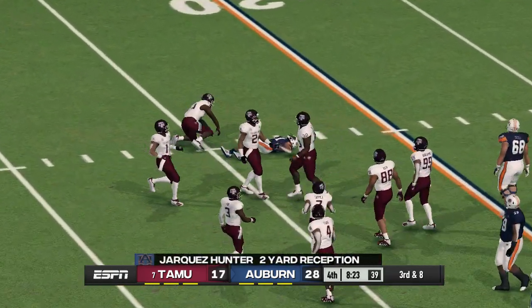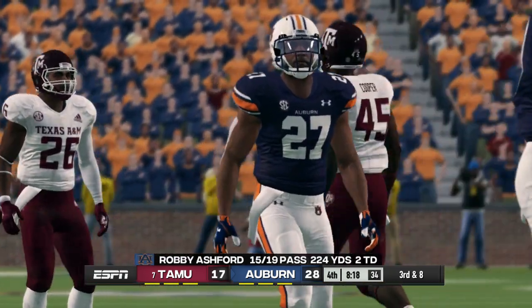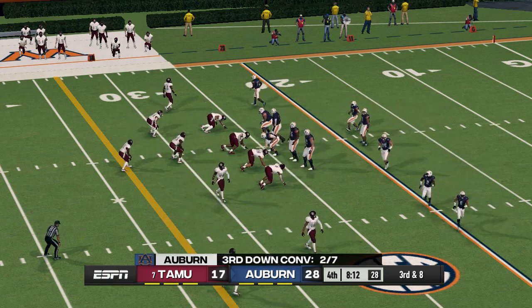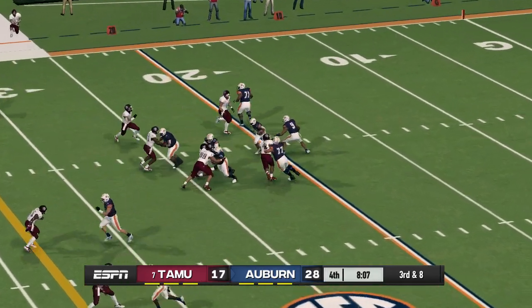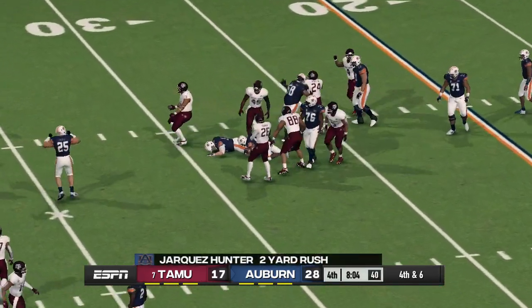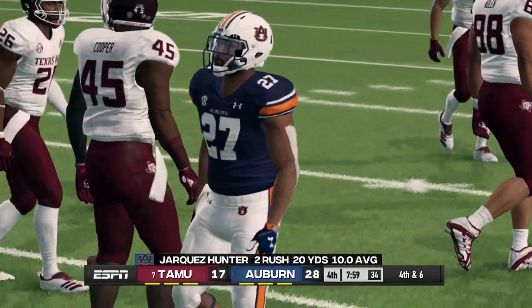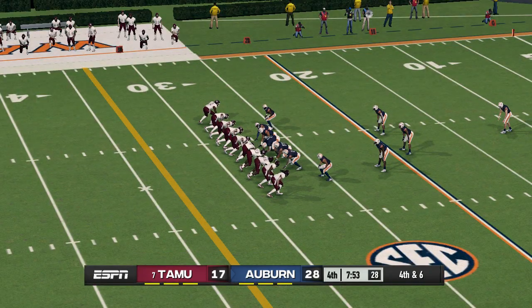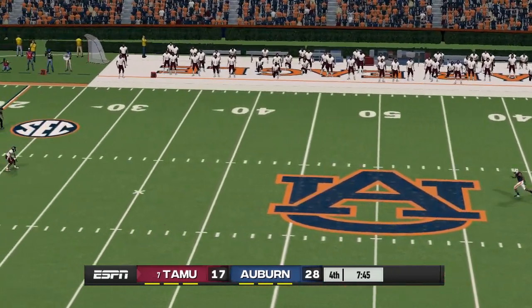Makes the catch, and he's got nowhere to go. So we're looking at another third down here. Tackle made around the 27-yard line. That'll make it fourth and 6. Chapman is waiting for the snap. He puts it away, and it's a great kick.